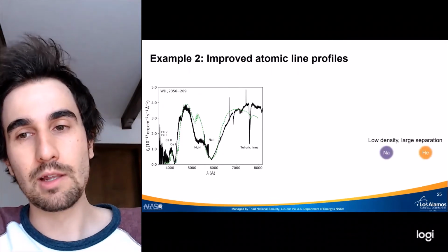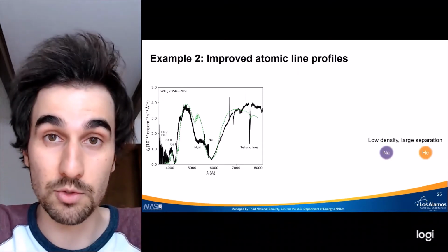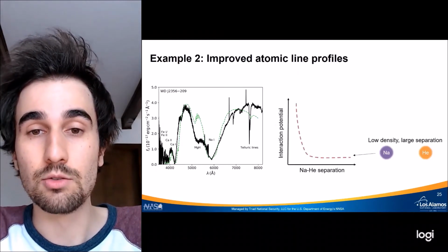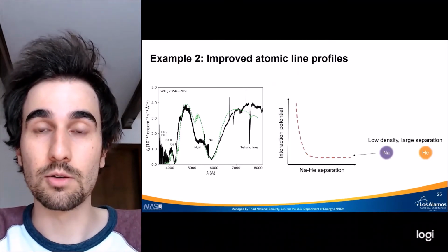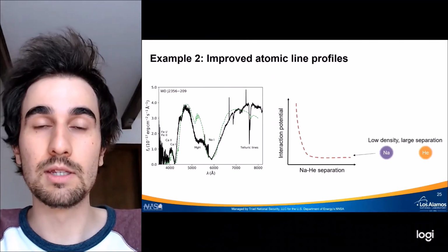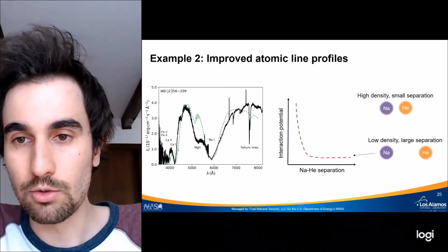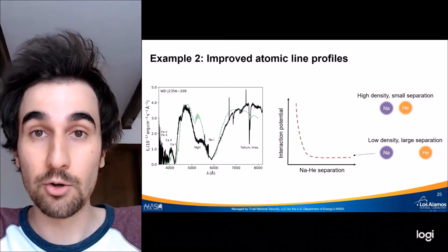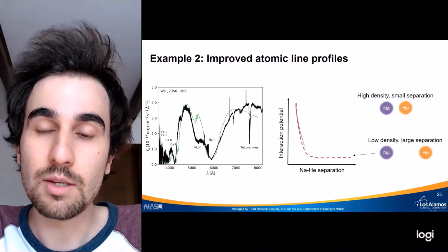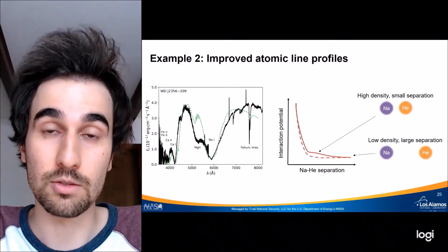So if you have a low density atmosphere where there's a large separation between the atom that absorbs the photon and the perturbing atoms around it, then it's fine to assume that this interaction follows a van der Waals potential. And when you do this assumption, then you can describe the absorption profile by a Lorentz function. But this is no longer true at high density, because then the separation between the perturber and the absorbing atom will be much smaller. And at small separation, you can have strong deviations from a simple van der Waals potential.